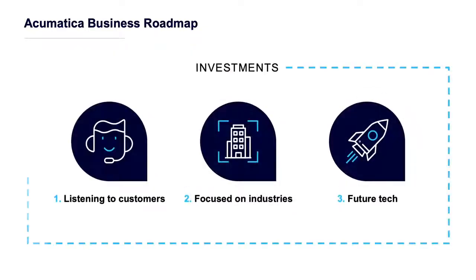So what can you expect? Well, everything we do starts from listening to you, the customer. We take that input and we turn that into amazing product, features, functionality. But more and more, you're going to see that surfacing through what we're calling these industry editions. Places where we're getting really industry-specific functionality delivered, and it starts to make the product even richer to use.